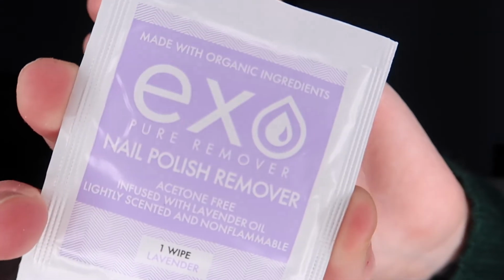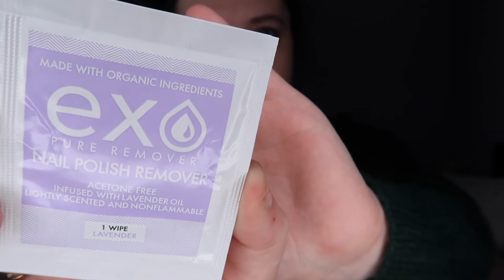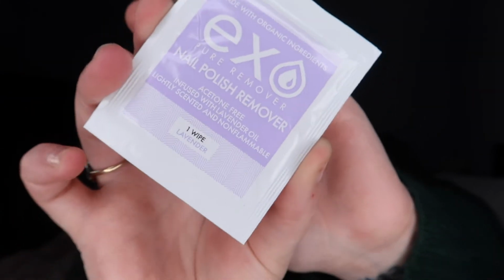Usually these things are really thick and kind of overwhelming, but this one isn't. It is $36.90, so a little expensive. Not too bad though. Let's see. Okay, so we're down to the last item, which is a nail polish remover made with organic materials.